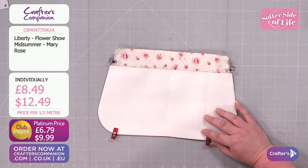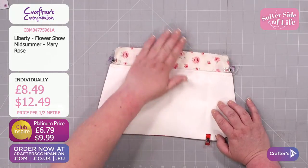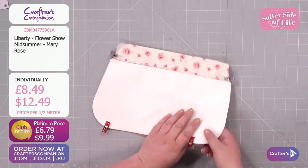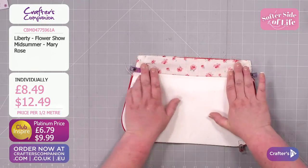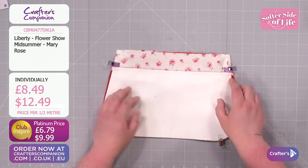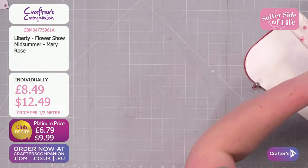It has two little legs on it. So if you've got any of our fasteners, I don't know if we've got any still left on the website, but it has two little prongs on, and I've got the one to put on the lining. So if we get chance, I'll show you how we do that. And then what you want to do is line up your points. I've got that a little bit wobbly there, but it'll be absolutely fine.